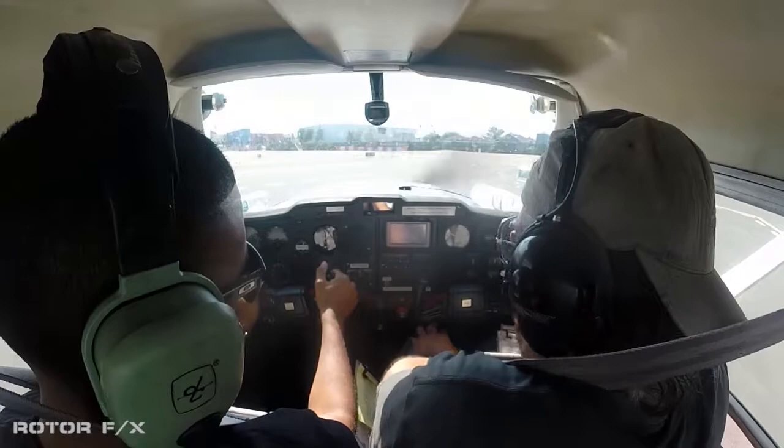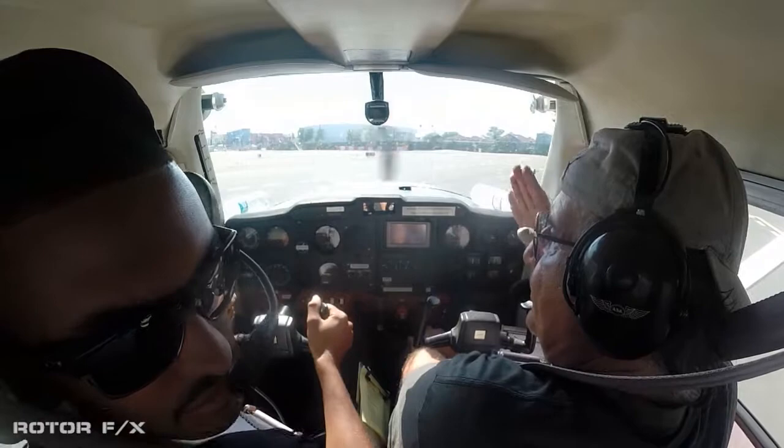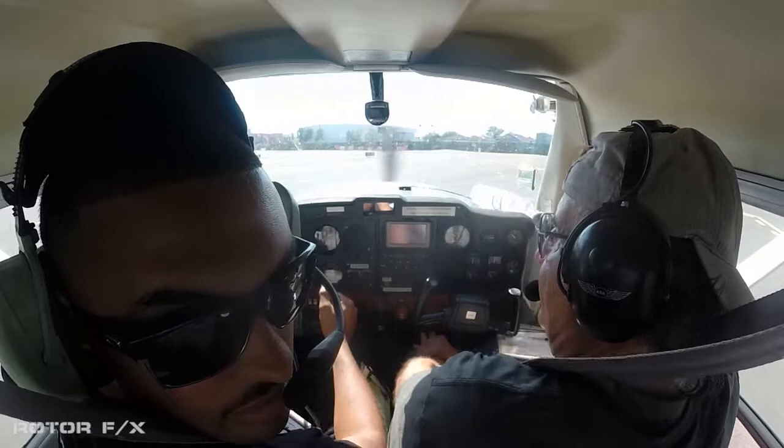Now look back that way, this way. Move this up and down. Do you see the elevator moving up and down? Yes. Very good. Now move your feet in and out while looking. You see the rudder moving? Uh-huh. Very good. And this is set for takeoff.